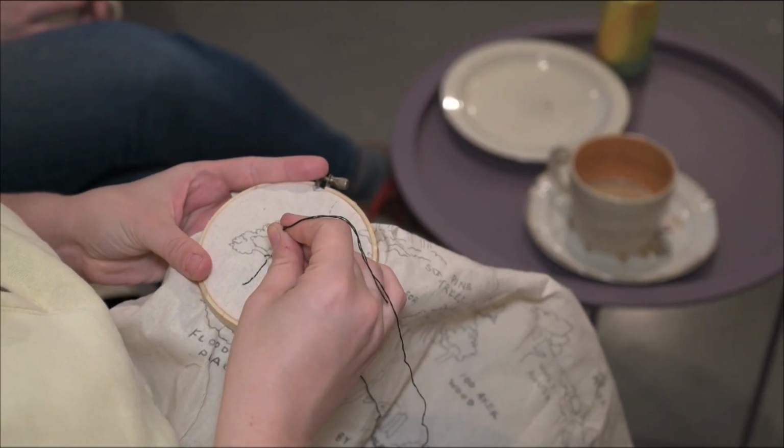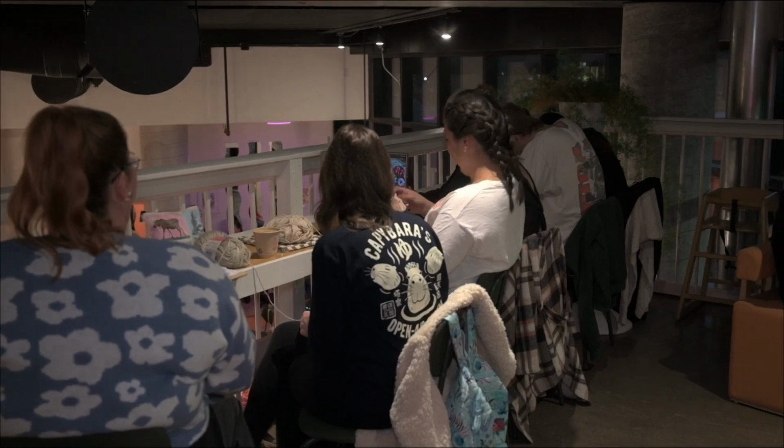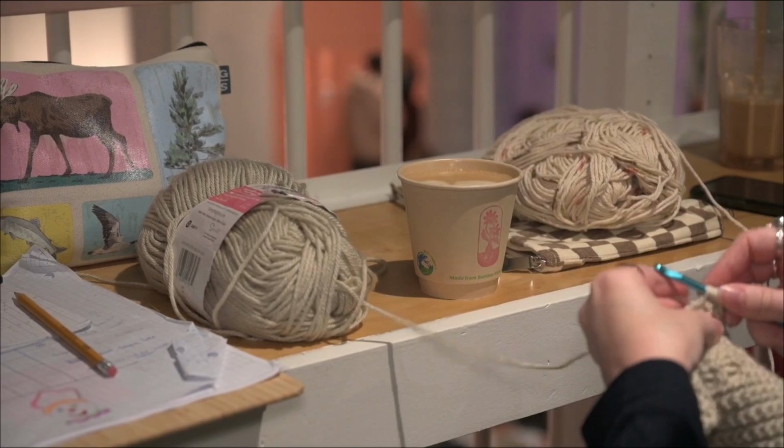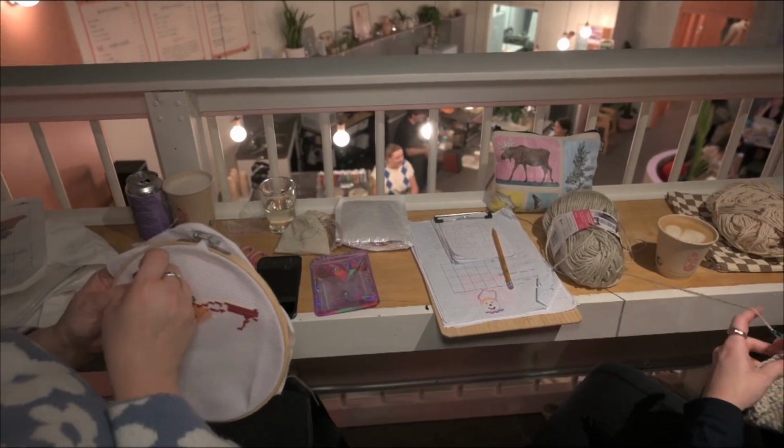If you're coming to Cozy Night, bring your own craft. If you have a project you've been working on or put off, definitely bring it. We also have lots of craft supplies for you to choose from here if you need to get inspired. And yeah, plan to come, be ready to get cozy.